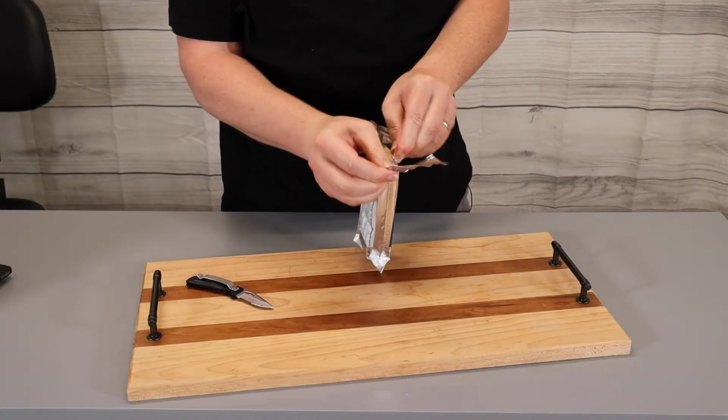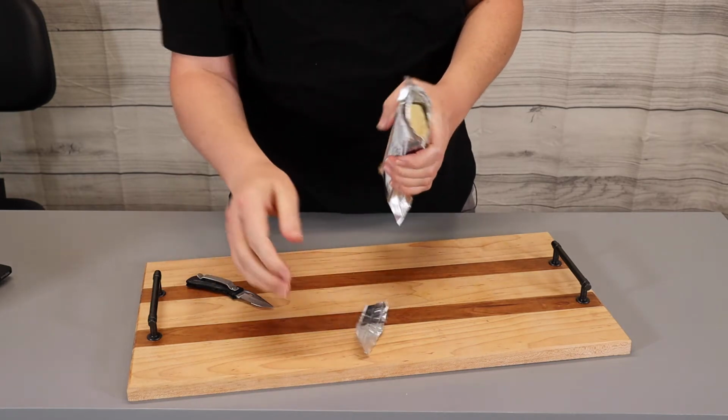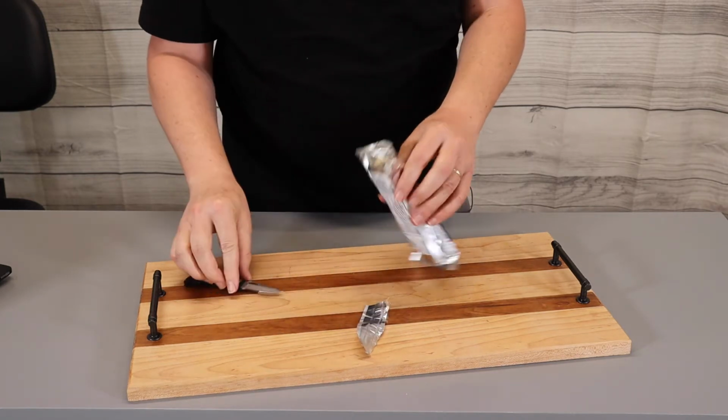I like these bars because they have a 5-year shelf life. They're packed with vitamins and minerals, and they claim that they taste great. So let's find out. The packaging is very, very thick and durable, so no doubt this is going to withstand heat, moisture.